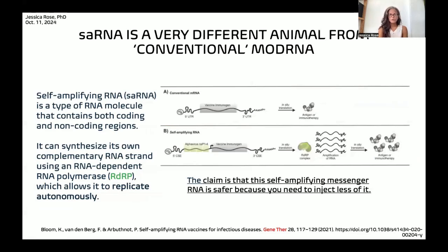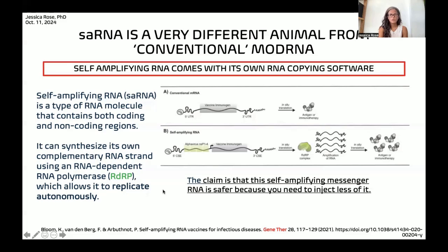Self-amplifying RNA is a very different animal from so-called conventional modified mRNA. I wonder where along the line it became conventional. It is no such thing. Self-amplifying RNA is a type of RNA molecule that contains both coding and non-coding regions, and it can synthesize its own complementary RNA strand using an RNA-dependent RNA polymerase, or RDRP, which allows it to replicate autonomously, and I'll explain that a bit more now. The claim by the manufacturers is that this self-amplifying messenger RNA is safer because you need to inject less of it. But I would contest that claim.